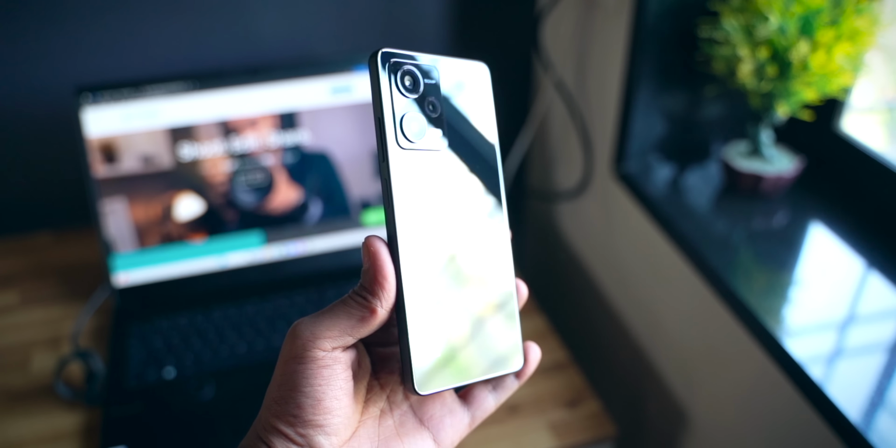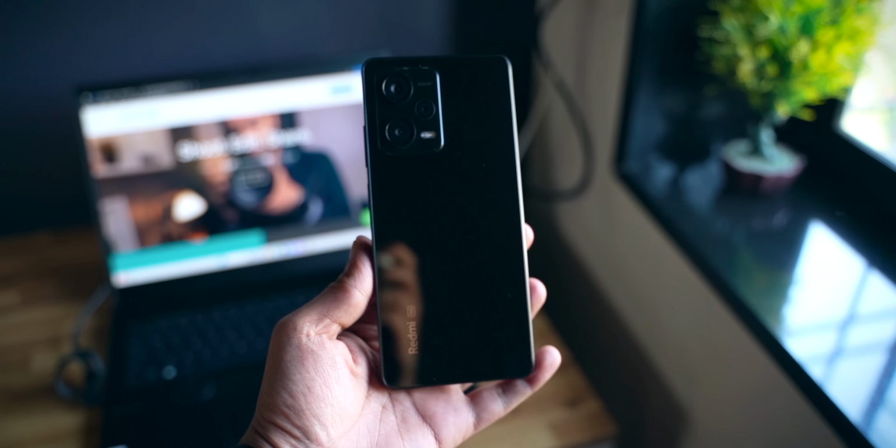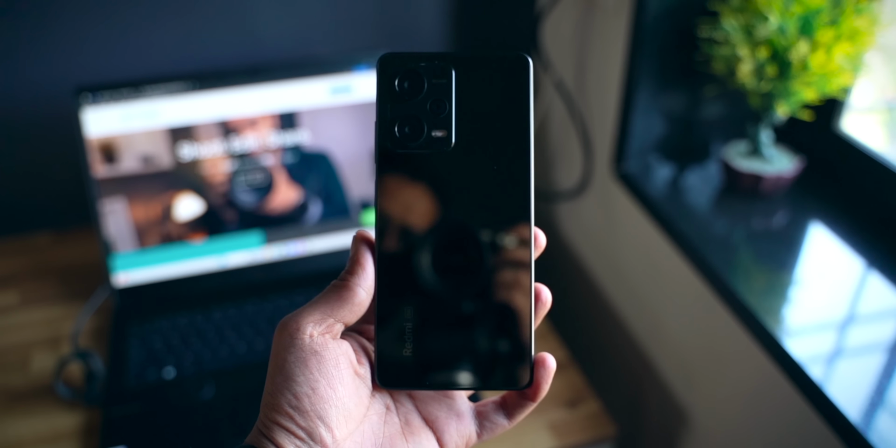Today after a long time we're talking about magic. Yes, I'm talking about the Google Camera magic, and we are going to talk about Google Camera for the Redmi Note 12 Pro. So recently I purchased the Redmi Note 12 Pro for reviewing it and it's an awesome smartphone. My initial impressions about this smartphone are very positive.